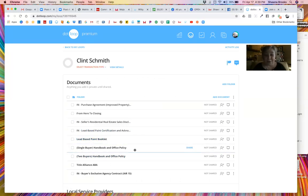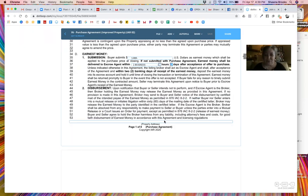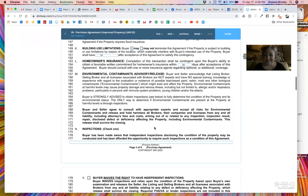You can just keep it by your bed in case you have trouble sleeping and you want to read about lead-based paint, but I will send that to you when we're done here. Okay, hopping back to the purchase agreement. Any other random questions?